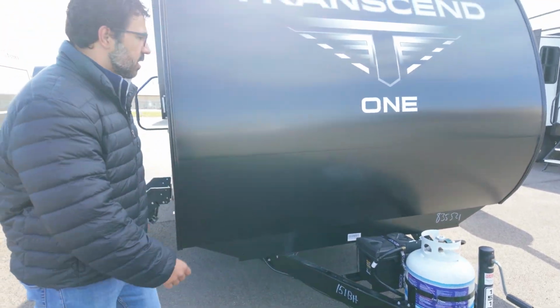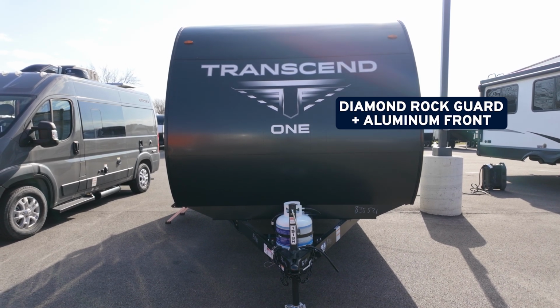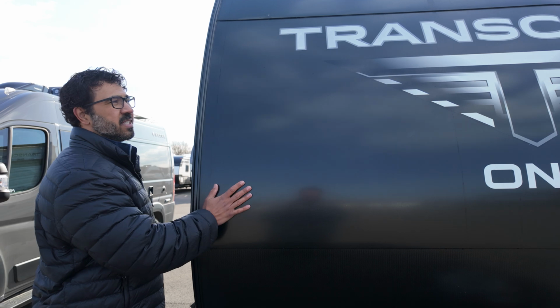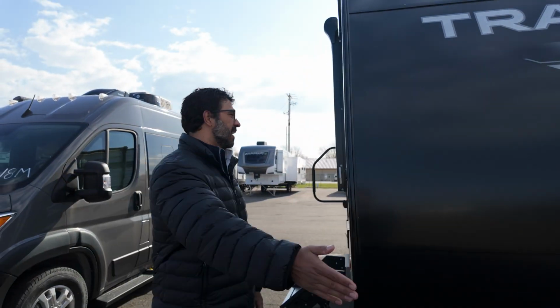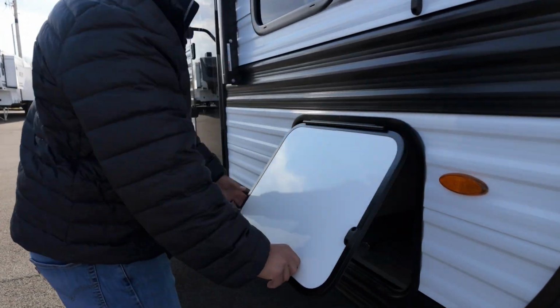Coming up the front, you have the rock guard right here, as well as the smooth aluminum front, which I always like when manufacturers do this. Not only because it looks nicer, which it definitely does, but also it's just easier to keep clean, and seeing as how all the bugs are going to be smashed on here when you're going down the road, that is a good thing. Coming around to the side, let's open up the pass-through.